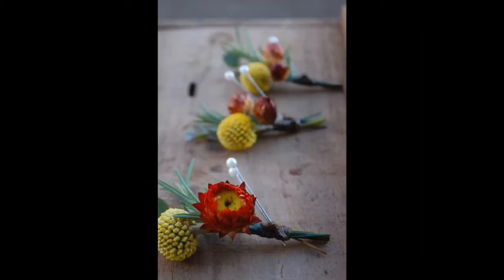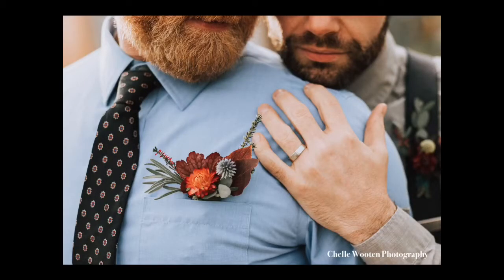So for the gentlemen, we've got really popular flowers that are straw flowers and craspedias or billy balls in the back. They're really great flowers for boutonnieres just because they're sturdy, they last a long time through all of the hugs of the ceremonies. Another interesting thing you can do is pocket boutonnieres. So they're not actually pinned on and they've got a bit more personality, and you can just stick them into your pocket if you're going for a more casual wedding. It really just depends on your choice.